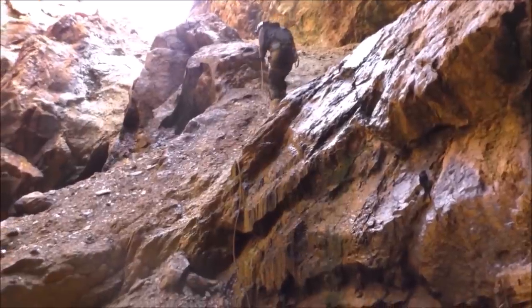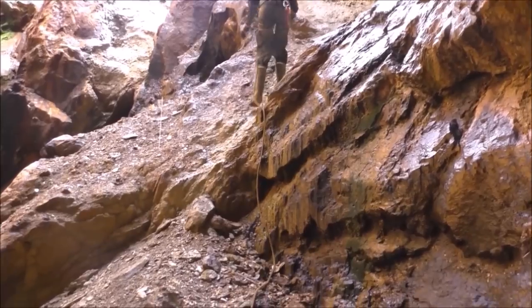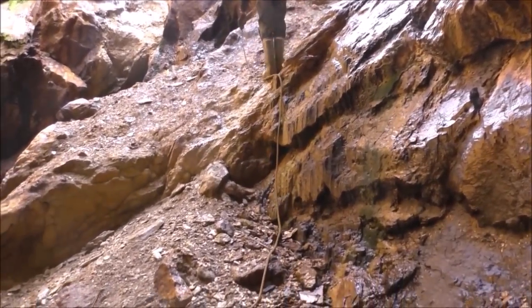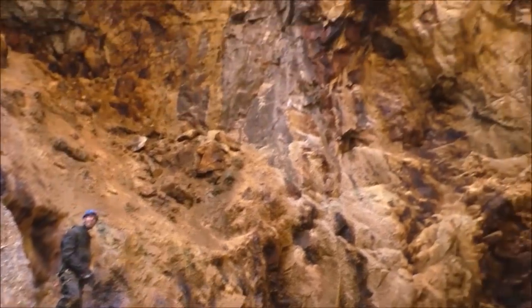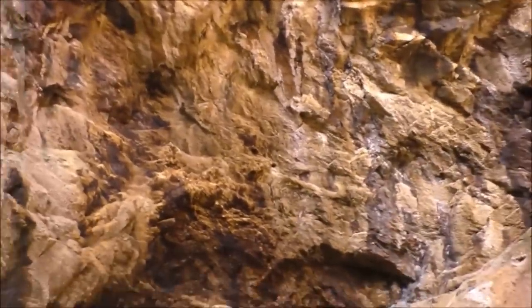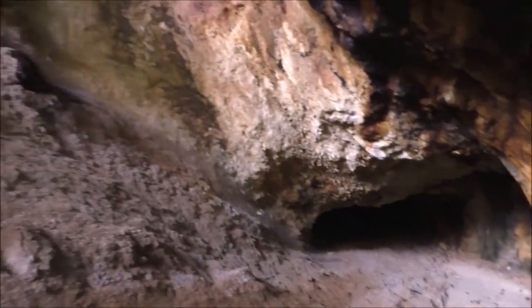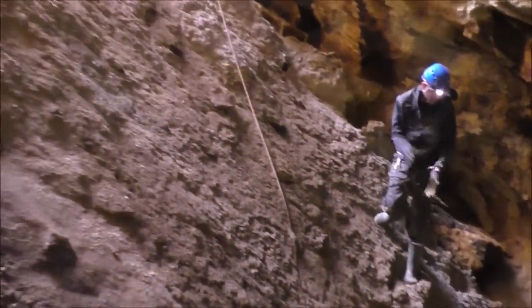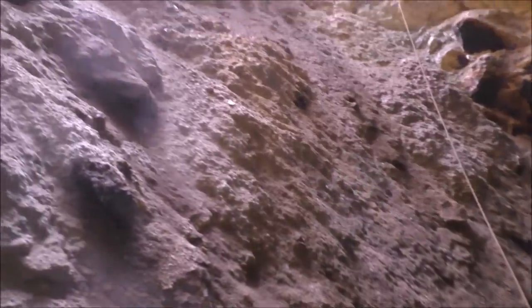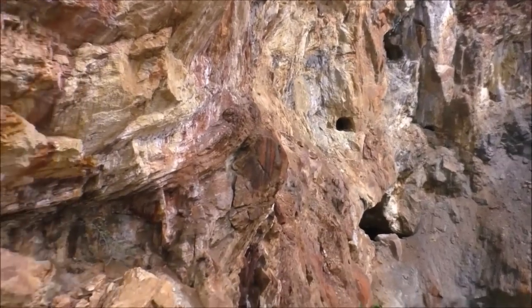It goes down, but it doesn't seem to be real steep, so I don't think I need a rope for this part. I don't think the hard hat would do you much good if anything fell over there. Well, okay, that's as far as we can get, though.